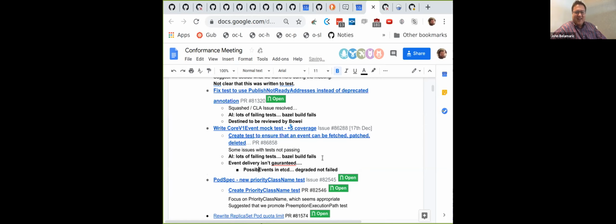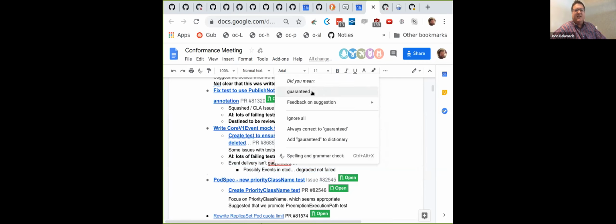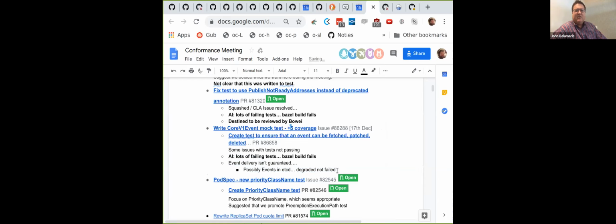You're taking notes. But realistically, it's a bad idea to run a bunch of conformance tests on a cluster that's so heavily loaded that it can't deliver events. Right. I think we're going to get other failures because we're not going to schedule pods. There's all kinds of things that are going to go wrong. Like, I agree with you. That's kind of what it comes down to.